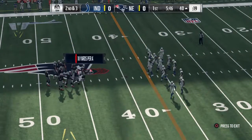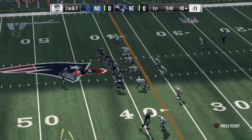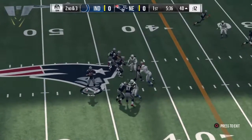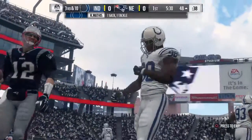Remaining here on second down. Brady going to throw. And no escaping this time as he'll go down. They got him for a sack.